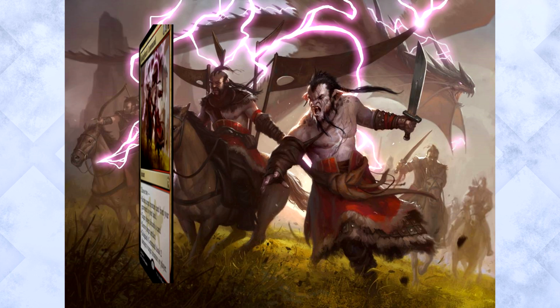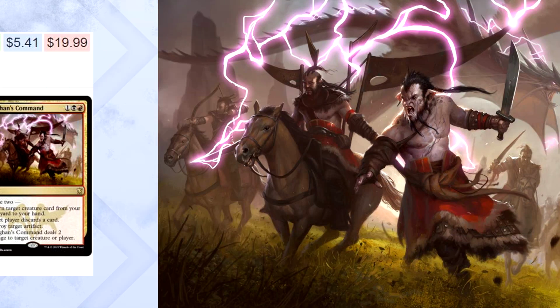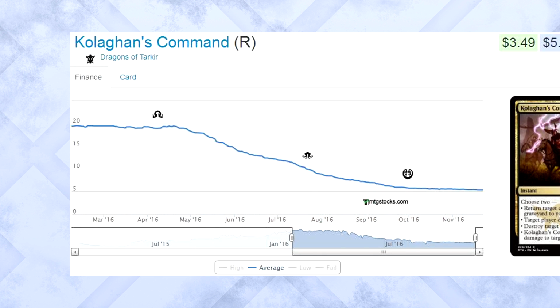Kolaghan's Command is basically a mirror to Atarka's Command. Played in Jund, Grixis, and various other red-black strategies in Modern, the Command is a sideboard staple at worst. Peaking at $20 back in April, the Command has been dropping steadily since, and now sits comfortably around $5, similar to Atarka's Command. The card's too playable to keep dropping. Another staple that if you need it for Modern, you're safe to pick it up now. I can't imagine it getting that much cheaper at this point.